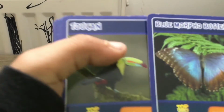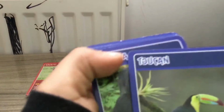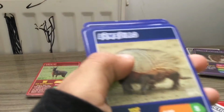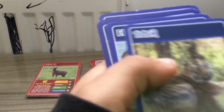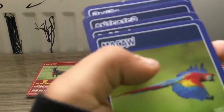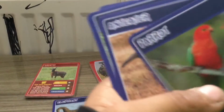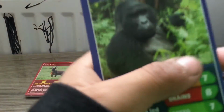Poison dart frog, blue morpho butterfly, a toucan, a gorilla, a tiger, elephant, a parrot, gorilla, and panda.